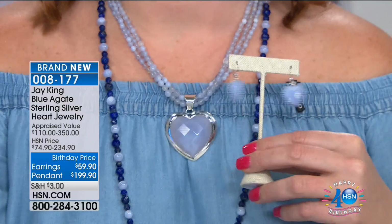Oh, just look who put the blue agate in the bag. I'm shameless, aren't I, Jay? Here is, I can't resist.